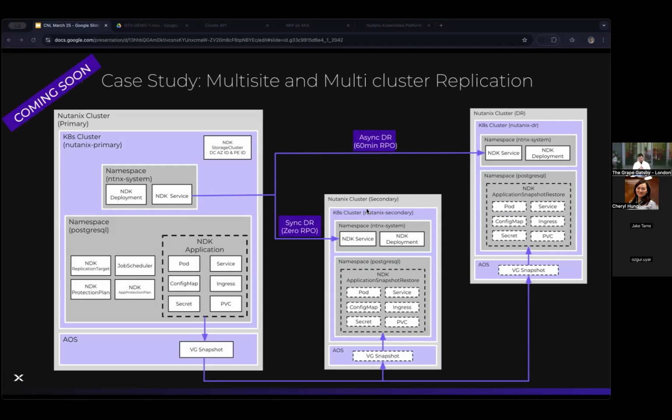But coming soon, we've got synchronous replication for container data. Okay, so that will then mean that you can do some pretty cool fast stuff, replicate globally. Obviously, there's a latency requirement, so sync is what it is.